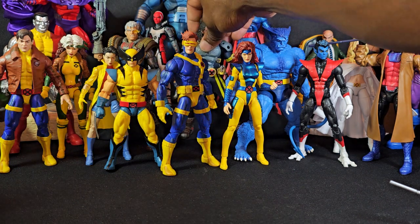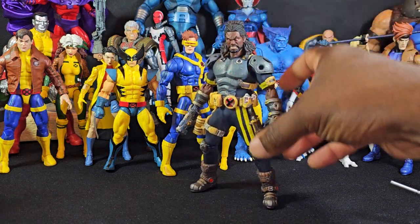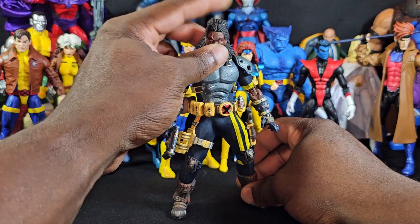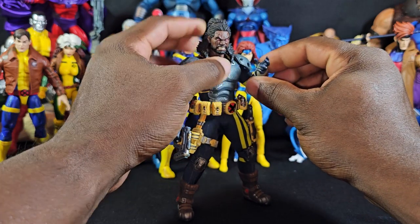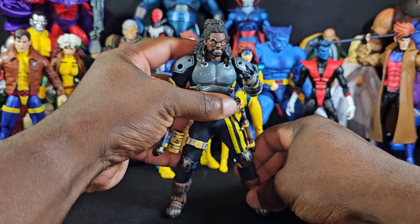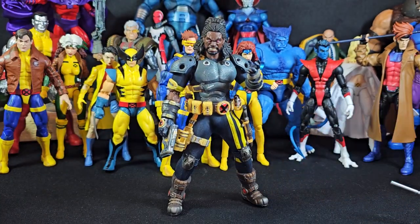This is my Bishop from Mezco 112. Still one of my favorite figures from Mezco that I have in my collection. And I'm waiting to get the Marvel Legends Bishop as well. But this one right here is definitely going to be a dope figure in my collection. Always will be a dope figure in my collection.